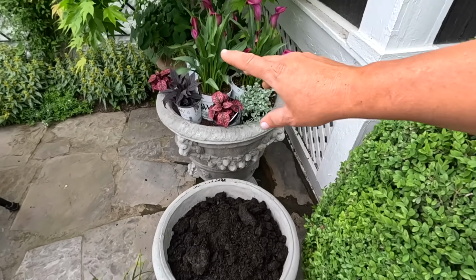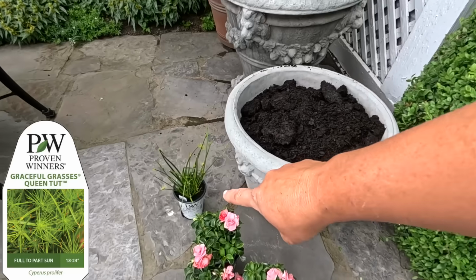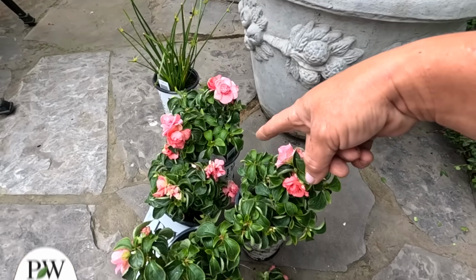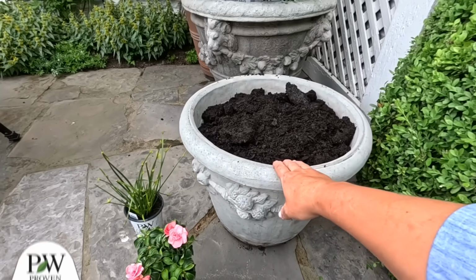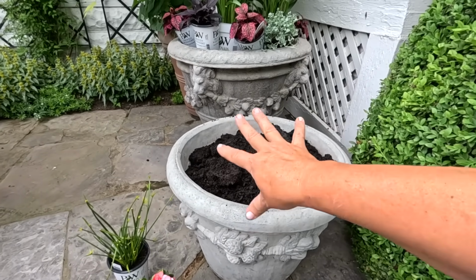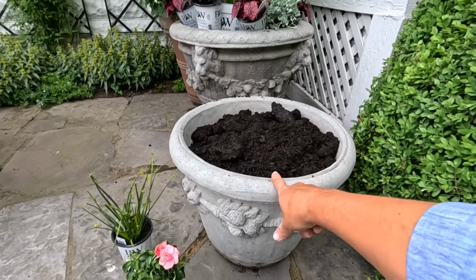I think it's beautiful. Down below it, we're gonna do a Queen Tut in the center. We're gonna ring around it with some tropical shades impatiens, and then possibly more Dichondra, more blue, or maybe not. Maybe we won't do any spiller out of this.